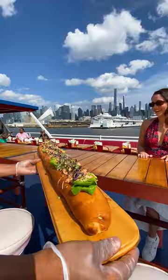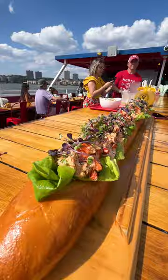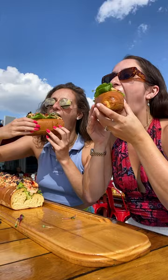served. They also give you a giant bag of chips, and you can order a giant drink to share with your friends as well. I usually prefer hot lobster rolls, so I was a little hesitant since the Shelly roll is served cold, but it is so tasty.